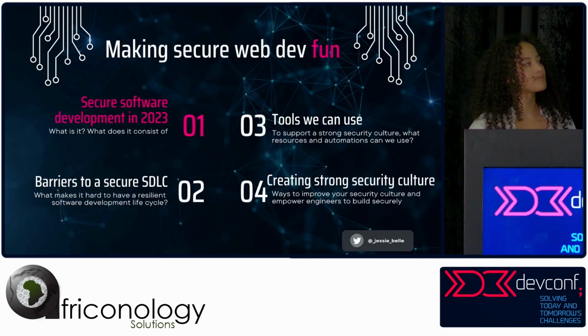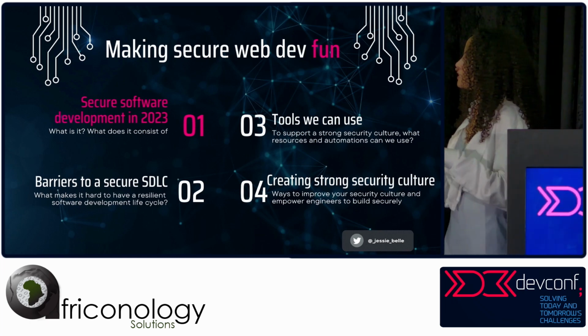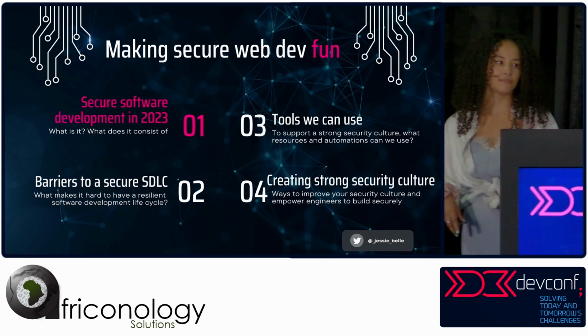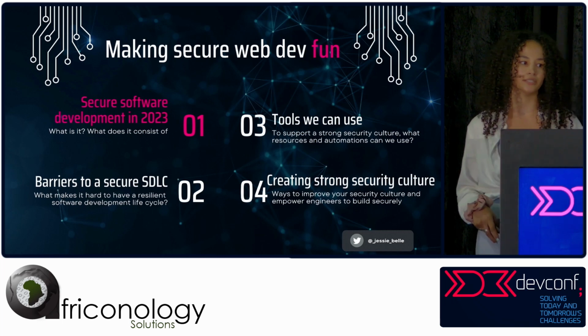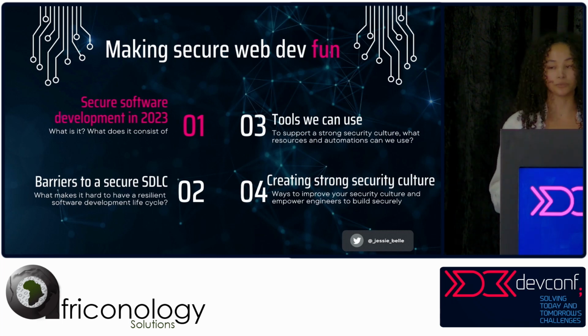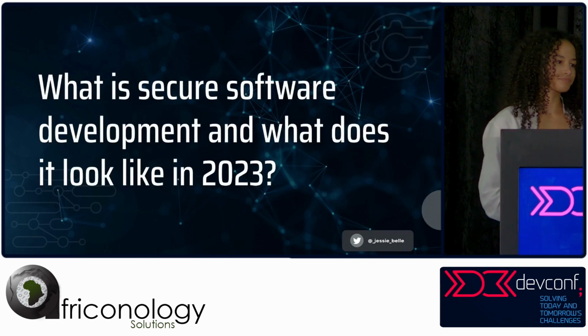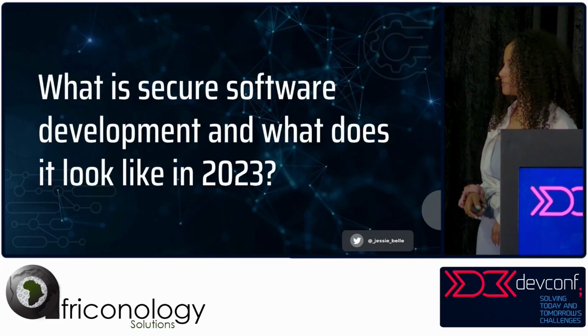So the talk is going to be broken down into 4 different sections. I'm going to start with an overview of secure software development in 2023 and what that looks like. I'll then move on to the barriers to having a secure software development lifecycle, and then we'll start to look at the tools that we can use to make it better, and finish on what it takes to create a secure software development culture. So, what is secure software development like in 2023?